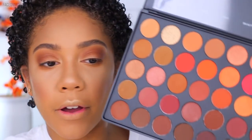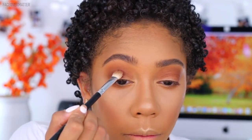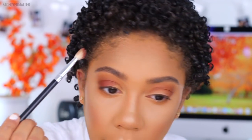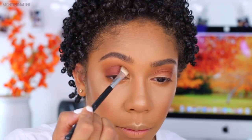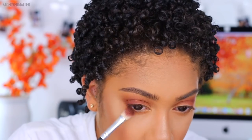Ooh, okay, I'm gonna take this color called In the Zone. It's right above the actual black shade. Right there, that's called In the Zone. We're just gonna focus that on the outer crease area. I'm not really sure what I'm going for now, but we're just gonna go with it. Super pigmented. Like I said, I do have a little bit of fallout, but it's not crazy. You probably can't even see it, and I'm not tripping at all. This is gorgeous. I really like this color. It's like a cranberry yet brown color. All right, I'm gonna pick up this same color and buff that underneath the eye.